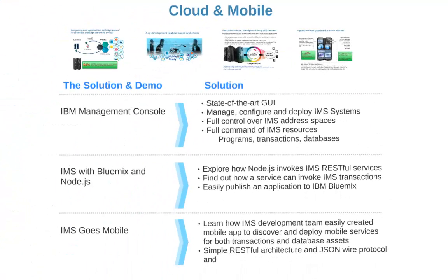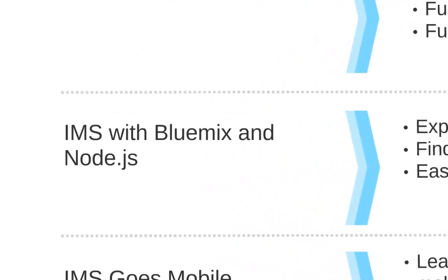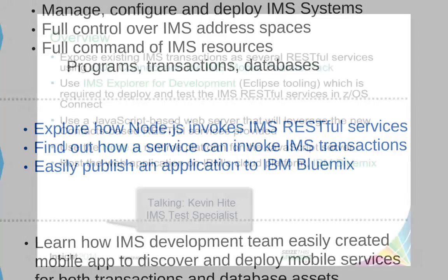We have lots of demos and solutions to support cloud and mobile on IMS. Today, Kevin is going to show you how a popular JavaScript runtime platform, Node.js, invokes IMS RESTful services, and explore how a service can invoke IMS transactions, take a working application, and easily publish it to IBM Bluemix.